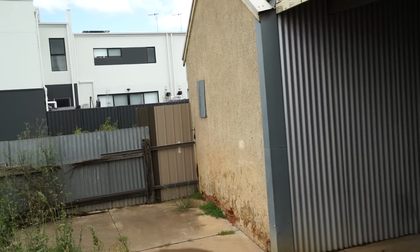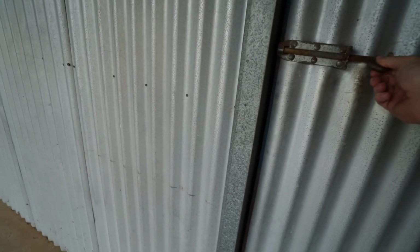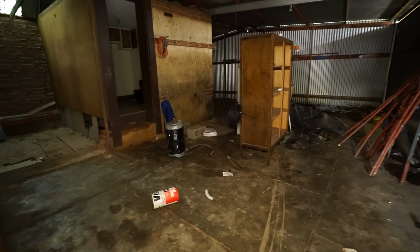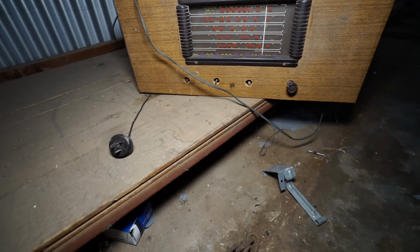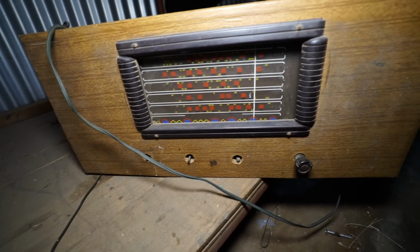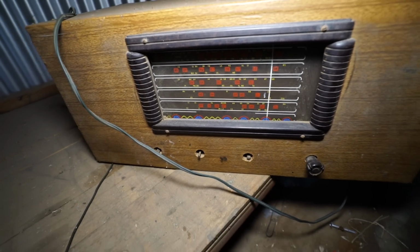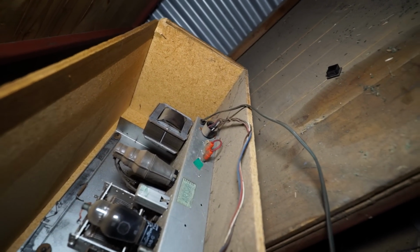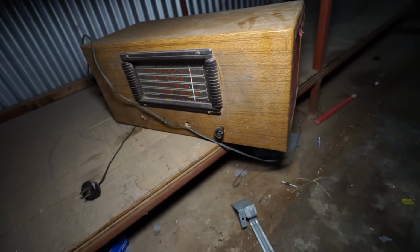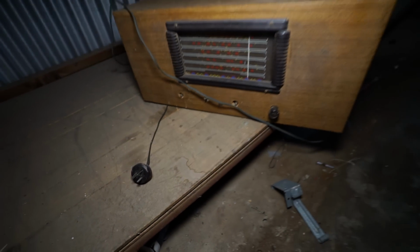That looks like it's the original part of the shed there. See if we can get through here. Oh, there we go. Oh, huge shed. Oh man. Oh, check it out. What's that? An old radio. Oh, that looks like an old Bakelite radio put into a different housing. It definitely looks like it's a custom-made one. There's definitely a Bakelite covering there, guys. Bakelite plug. Wow.